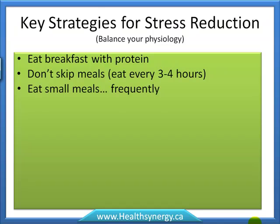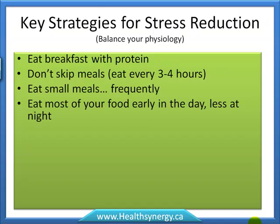So eat small meals frequently. And something easy to remember, graze, don't gorge. And eat most of your food early in the day and less at night. Most people in North America eat like an upside down triangle. They have a light breakfast, if any, a bit bigger lunch, a bigger snack, they have a big dinner, and then they eat all the way to bedtime. That's upside down. That's wrong. That teaches your body to store fat. You want it the other way around. You want a normal triangle with a large solid base. That's your breakfast. And throughout the day, you eat smaller, lighter meals.